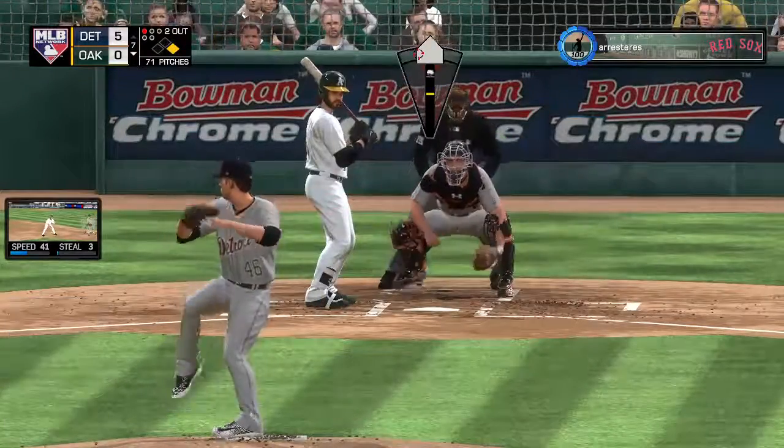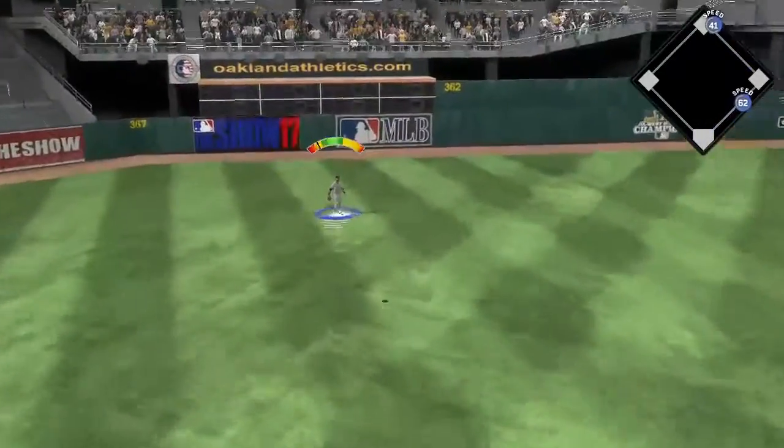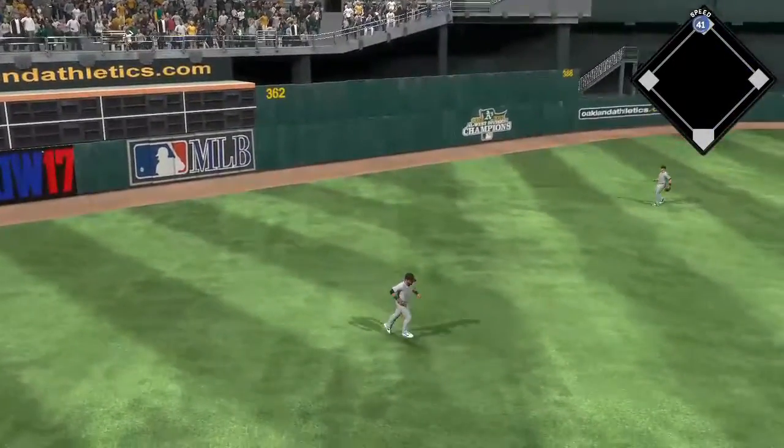Brandon Crawford is in now as he watches a pitch for ball 1. This is hit the other way out toward left field. Parra moves over, and that ends the inning.